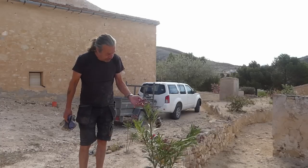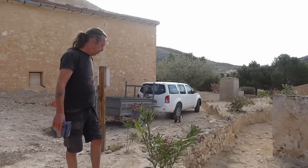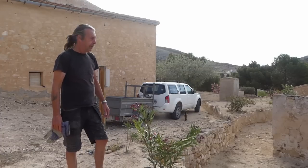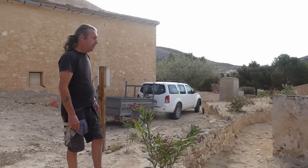Our oleander's just starting to flower now, very nice too, a big bush, big blooms it gives. I don't know if you can see those over there as well, they're already out, beautiful.